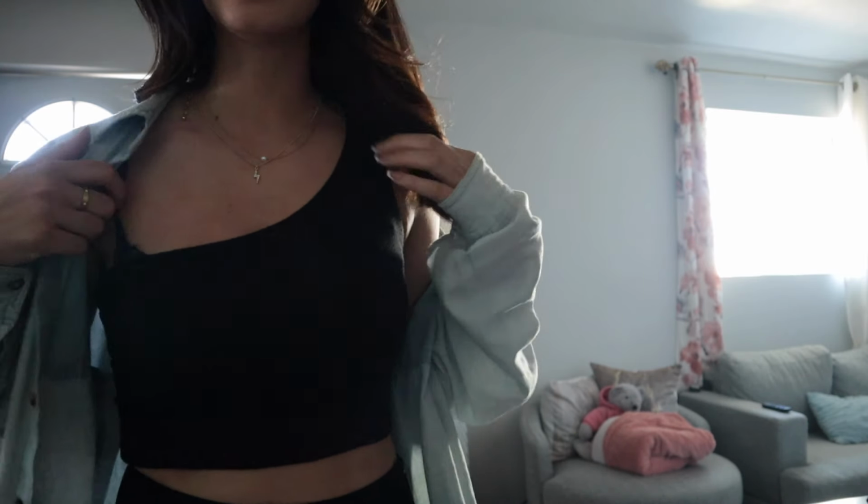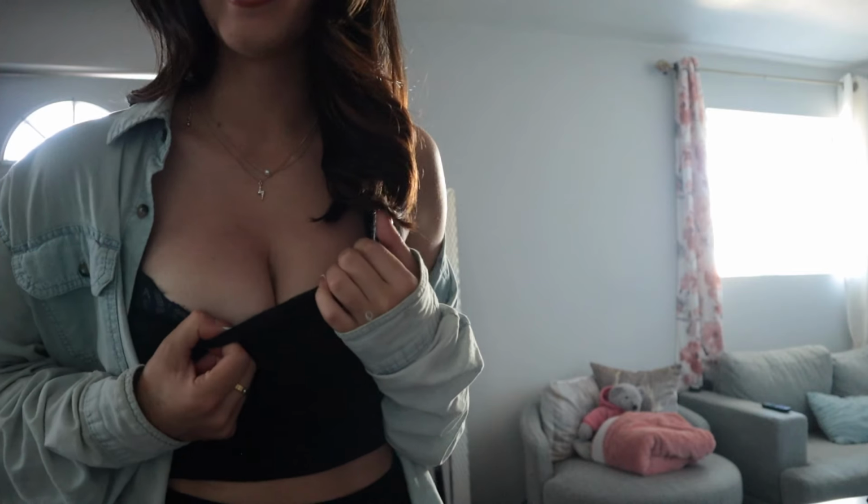Okay, you guys, so this is the outfit. I ended up not going to the dress fitting yesterday, so I'm gonna go today to the dress fitting, and this is the fit after the beach. You guys, I don't know if I got a tan or not. Oh, I did. Look at that. I'm so happy I actually got a tan. I was there for quite a while, so I'm glad I did.